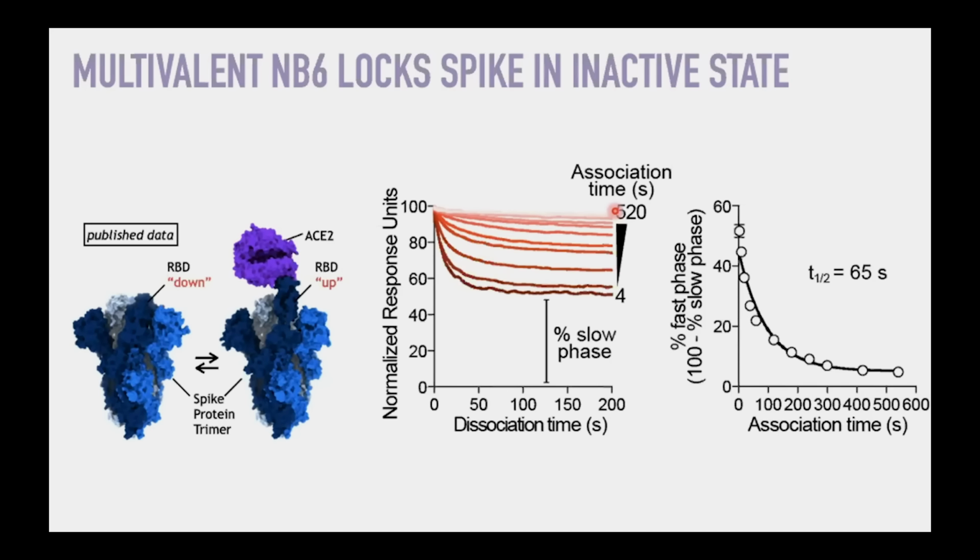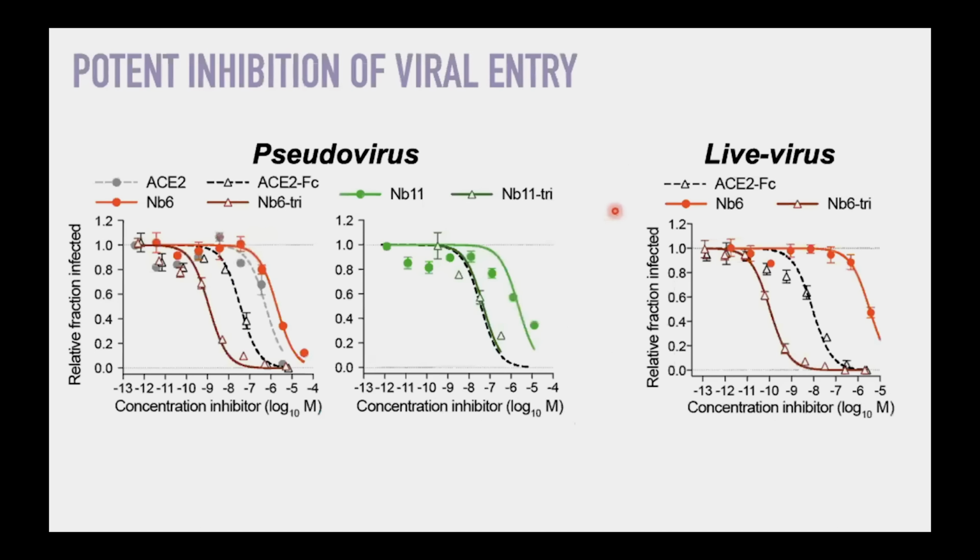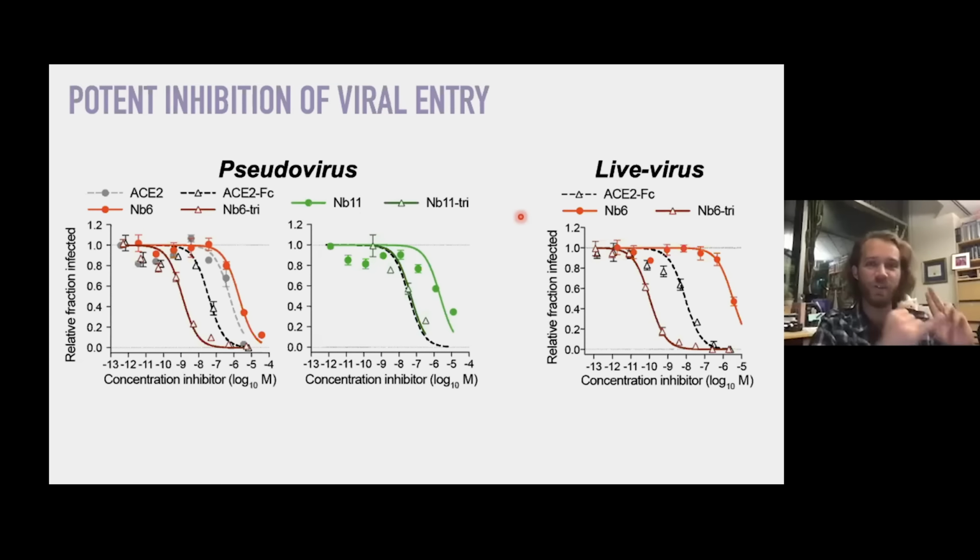all 3 receptor binding domains, and it'll lock them all in the down state, this inactive state. So the big question now is, does this thing work? So what we've told you is, we found this nanobody, we showed you where it binds, and we told you that it binds pretty damn tightly to the spike protein. But does that do any good?